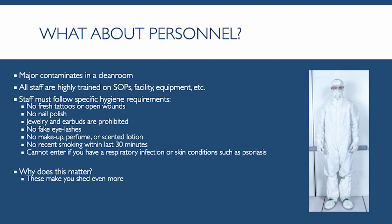So it is very important for all of our staff to be highly trained on all of the different SOPs, how the facility operates, and how to move about the space, to understand what kind of equipment and the cleaning requirements there are. And overall, you just want to make sure that your personnel understands what they're going to walk into, because a lot of the movements and the way you have to move in a clean room is very specific and it's very unnatural.